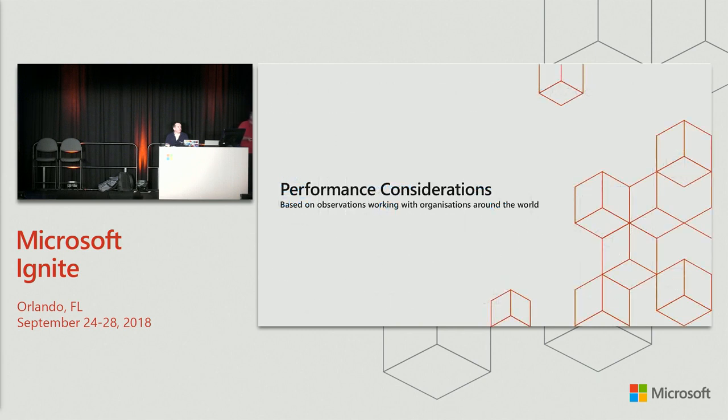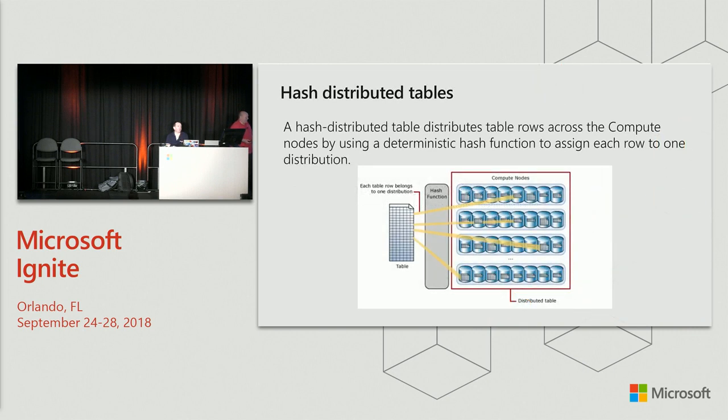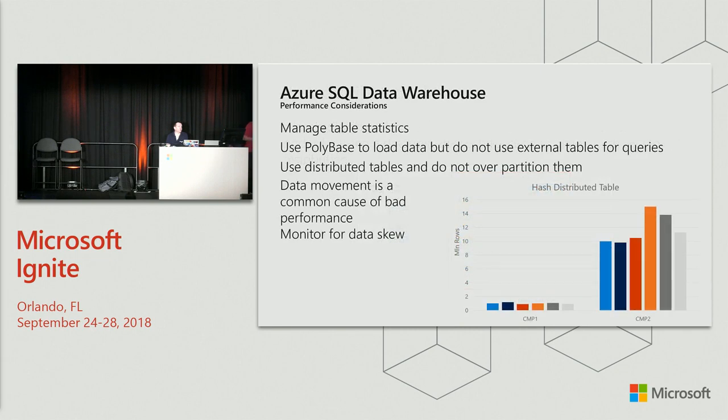So, learnings that we have had. The key thing is, when you're using Azure SQL Data Warehouse, you have to remember that your tables will be distributed across the nodes. And they will be distributed based on a hash function that you define on a column. So you really, really need to choose your hash column wisely. Because you may end up with a data warehouse that looks like this. So you have everything ending up on compute node 2 on the screen here that you have on your lower right-hand side. That is a frequent reason for bad performance.